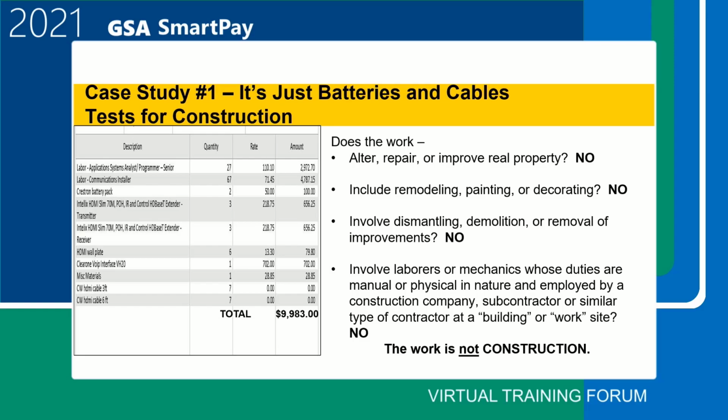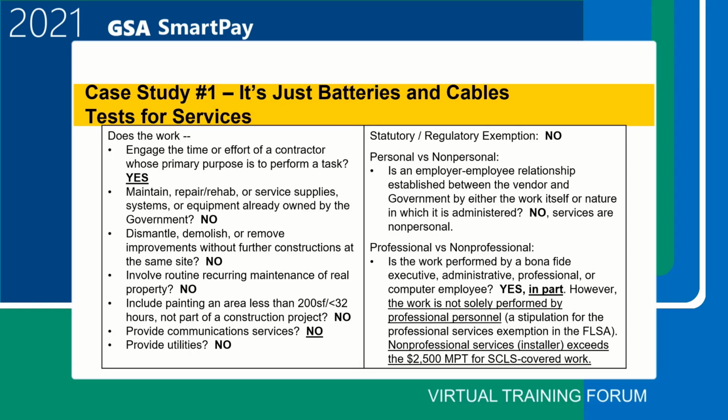As a result, we know we don't have construction or supplies with incidental construction. This means our next and last decisions involve services. As found on slide 17, we start the decision flow process by asking, does the work engage the time or effort of a contractor whose primary purpose is to perform a task or provide a solution? The answer to this is yes. This confirms our earlier question about primary purpose. Answers to the remaining questions are no.